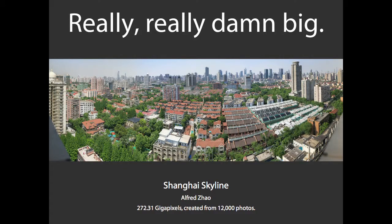So hopefully you're wondering, okay, big. How big is big? I think the answer is really, really damn big. This is the current record holder. The records keep getting broken, which is fun. This is Shanghai Skyline, done by Alfred Zhao. 272 gigapixels, 12,000 photos to create this one.